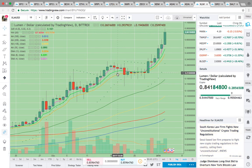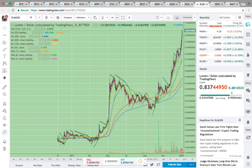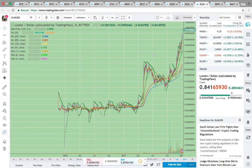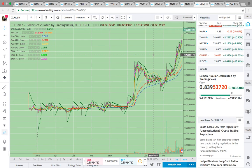And so let's look at XLM. This is Lumen. Check it out. It's breaking out higher. Look at this nice multi-day run. You've got a big push today. It's hitting that dollar level. A dollar is always a big psychological level, be it an equity, a commodity, a currency, whatever it is. A dollar is always going to be a big level to break, and it's hitting that right now.